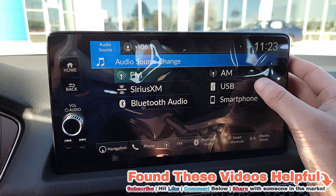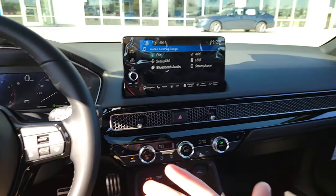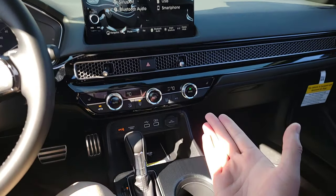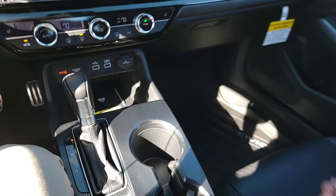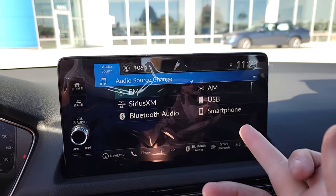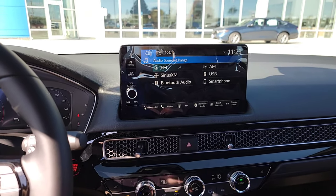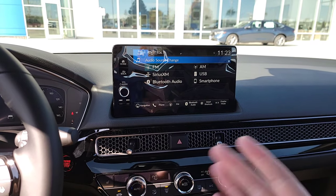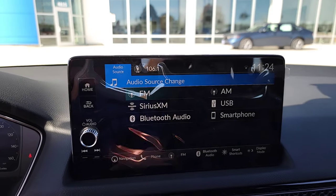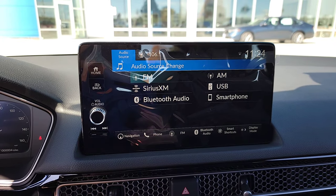From there, you have a USB plug-in. So if you have any kind of music on a flash drive and things like that, or if you want to buy a portable USB plug-in CD player that you can find online, you can get that and take your CDs and play from that point. You have your Bluetooth capabilities and your smartphone connection, your wireless Apple CarPlay and wireless Android Auto. All right, so it's going to be as simple as connect. If you have an Android phone like myself, you would have to allow the permissions for your Android Auto, and then it's simple pair up from there.